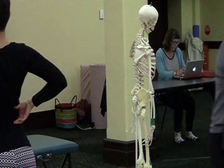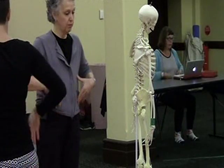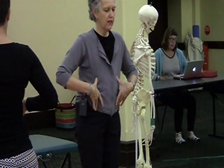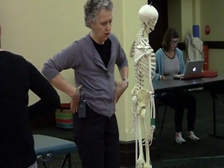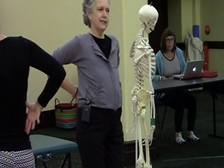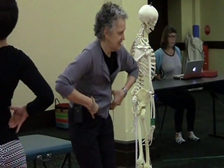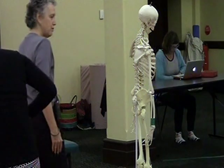Okay, last one. So what would happen, you can have your hands wherever you like, you can move them around. Actually, no, let's do it this way. So you bring together at the front, and then you go, so you're going to do a circle. And go at your speed.